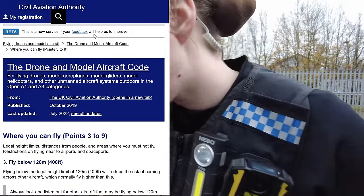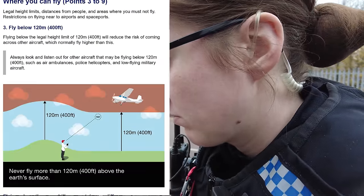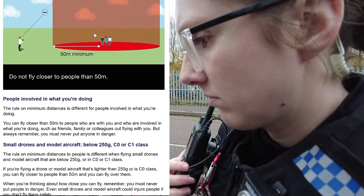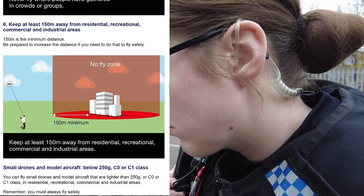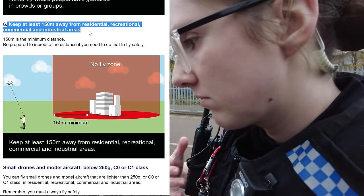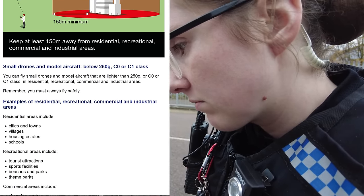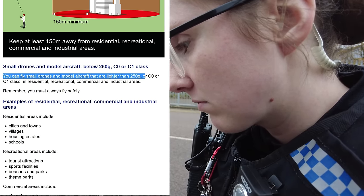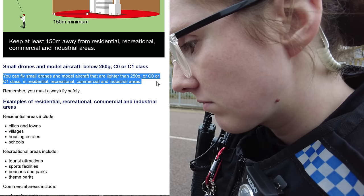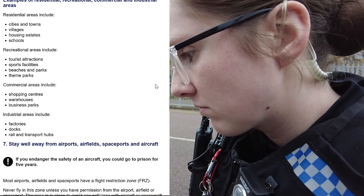So, the Civil Aviation Authority website, the drone and model aircraft code. The part where it mentions 50 metres, it's actually 150 metres away from residential, recreational, commercial, industrial areas. So it's 150 metres, not 50. But if you have a small drone, which is 250 grams or below, you can fly small drones and model aircraft that are lighter than 250 in residential, recreational, commercial, industrial areas. So all that's left for me to do is show you that my drone is 250 or below. And then that shows you I've not committed any offence.